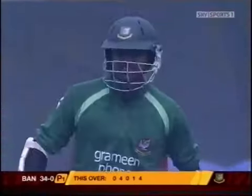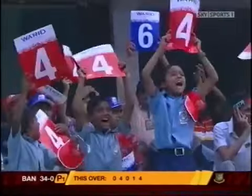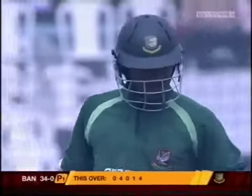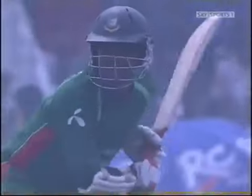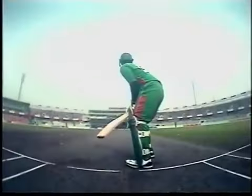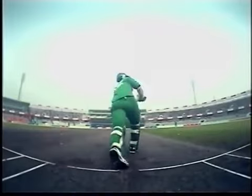That will give you an idea of the mindset of this man, Shahriar Nafees. He's going after them now. Certainly is. Not much wrong with this delivery. That was a slog across the line, but the contact was pretty good. So it's been a good start for Nafees. He's raced to 23.